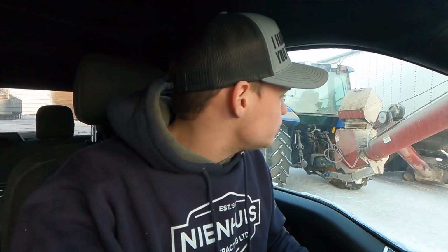Tractor's actually staying pretty cool. That thing has a tough time heating up when it's kind of colder outside. It's about -10. So it is having a little bit of an issue to warm up. Truck's nice and warm though, so I'll sit in here.